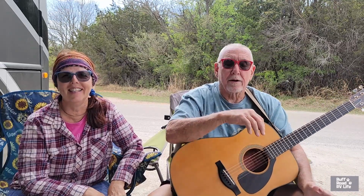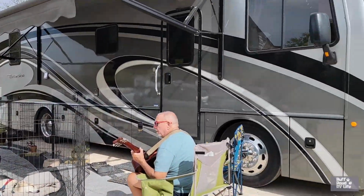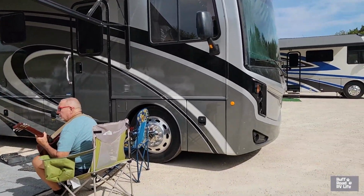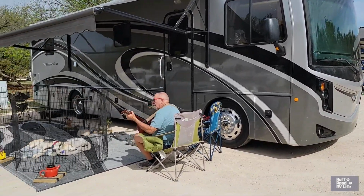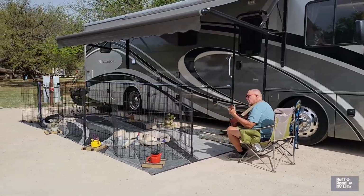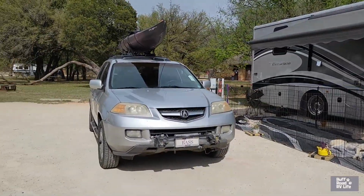Won't get lost. Yeah. So with all that, our site was nice and level. It is dirt gravel, I guess you would call it. Lime rock, it looks to be. Yes, lime rock pad here, but it's good. The space here is huge. I could have pulled in sideways if I wanted to. Yes. But we backed in instead.